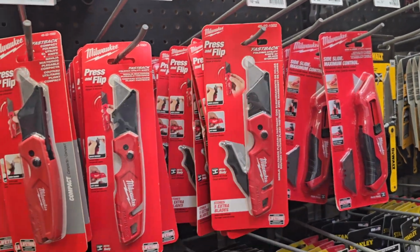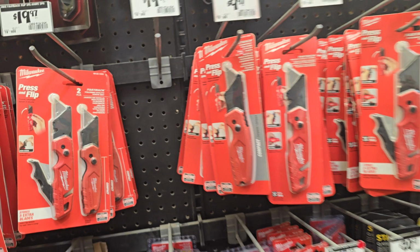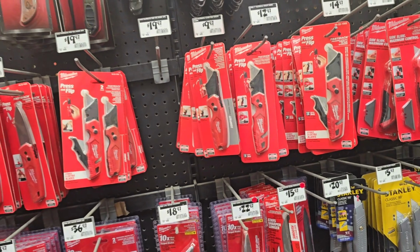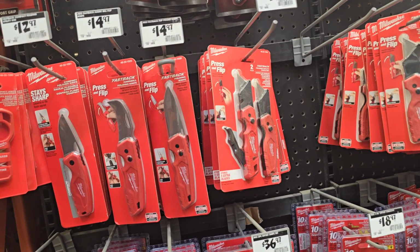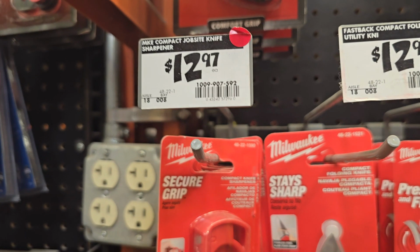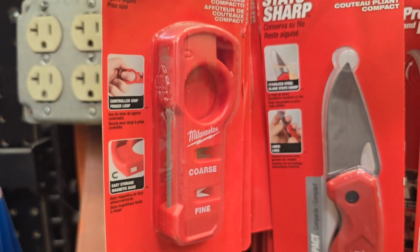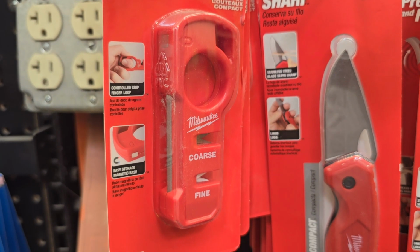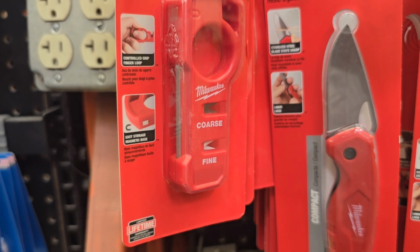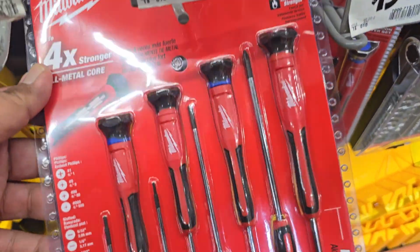All right, quick comparison for the fastbacks. They do have them right now at $19.97 for a pack of 2. So you don't have to wait for the holidays. Just go to the knife section and you guys could see those. Talking about something I don't show every day. This is a knife sharpener for the Milwaukee, and this is basically for job sites, so it's very compact.